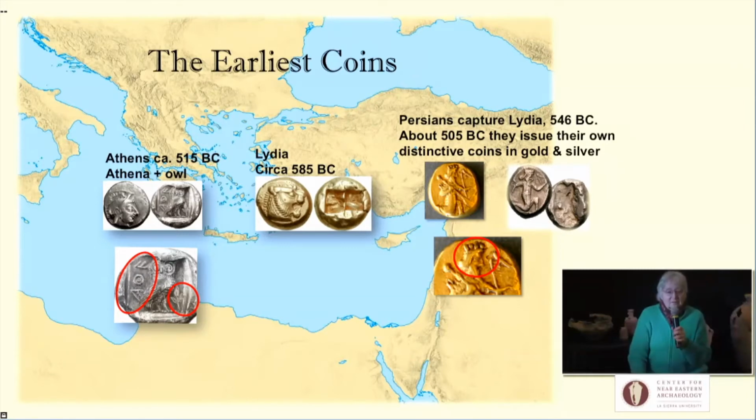the details that I want you to notice are on the reverse side, where there are several things that are associated with Athena. One is the main character on this coin, which is the owl, and then to the left side, the abbreviation for Athens, and to the right side is a twig from an olive tree.